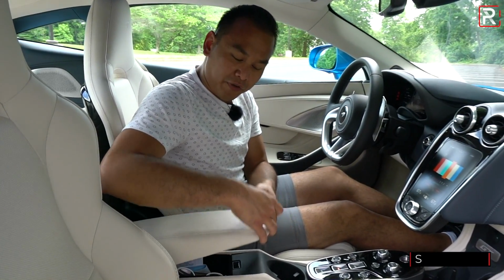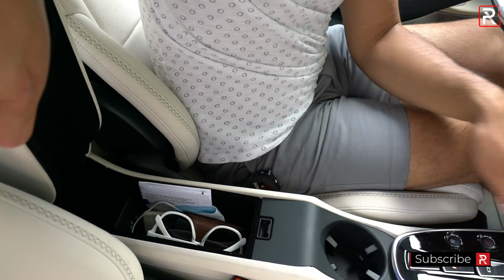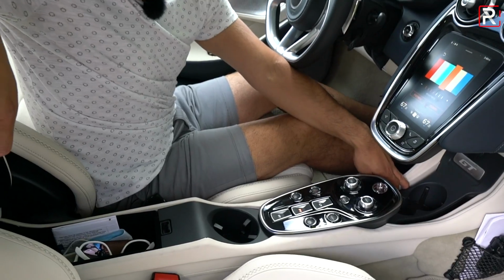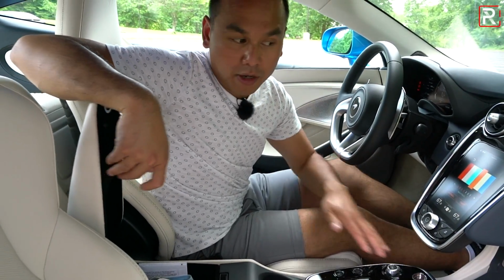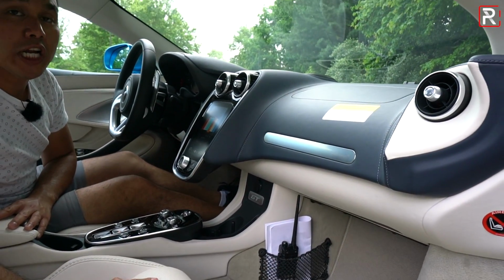Open this up, which is a little finicky. You can see there's some decent storage in here. There's 3 cup holders if you're looking at the cup holders here. So for a supercar, it has a decent amount of storage. This actually will perfectly fit your cell phone in these little pockets right here, which is nice. And then if you're looking for something like a glove box here, I'm sorry, that is not included on this car.